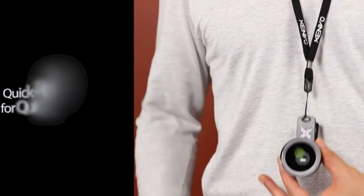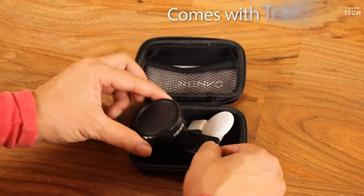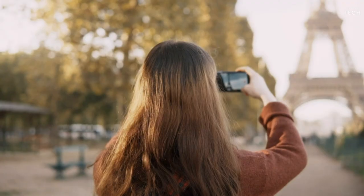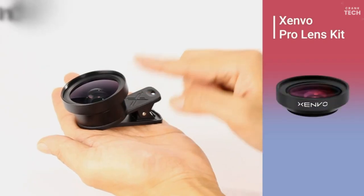architectural photography. One of the most critical factors in any lens kit is image quality, and the Xenvo Pro Lens Kit delivers exceptional results. With the Xenvo Pro Lens Kit in your pocket, you'll have endless creative possibilities at your fingertips. Hence, the Xenvo Pro Lens Kit is a must-have accessory for all smartphone photographers out there.